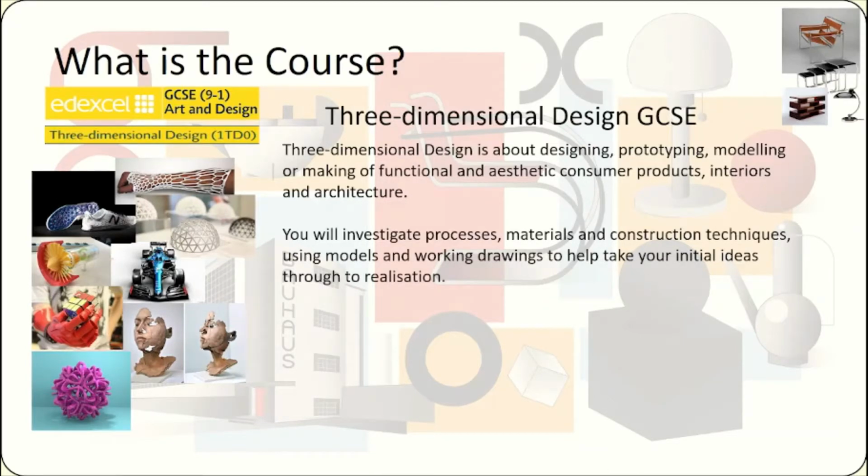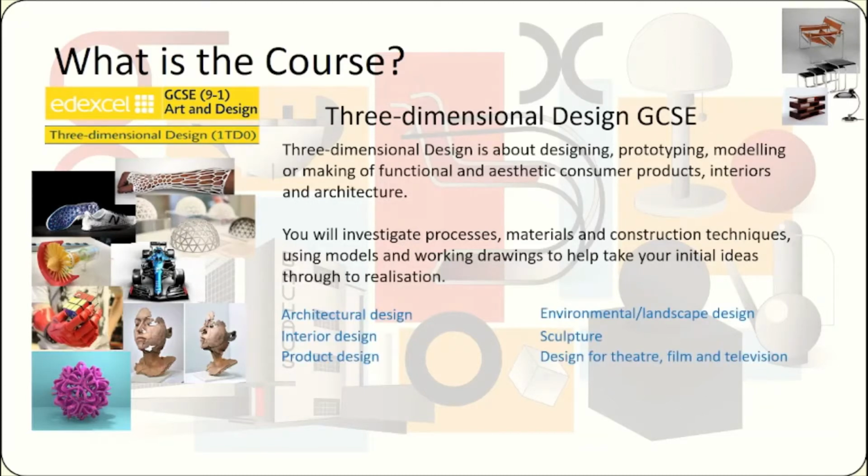Investigating materials and processes, construction techniques, and working with drawings to come up with a final idea is a substantial part of the process that you will undergo. We will look at everything from architectural design through to theatre, film, television, and animation.